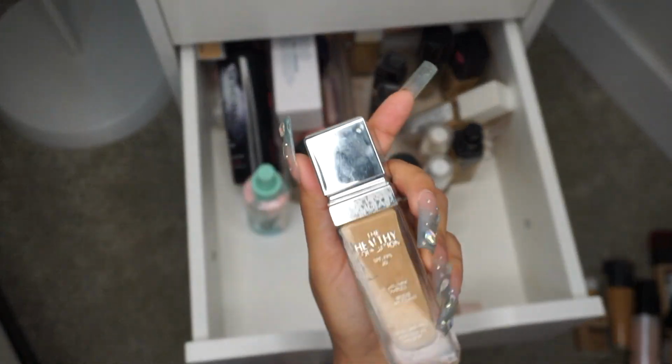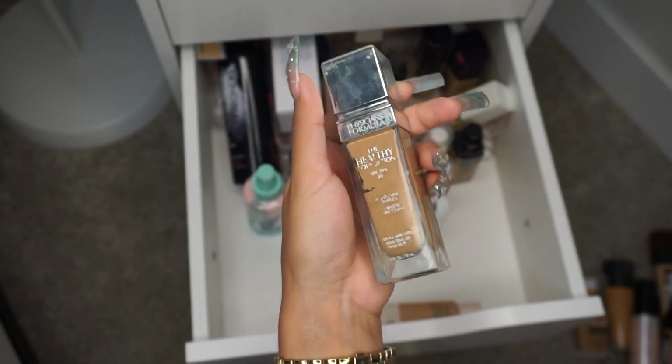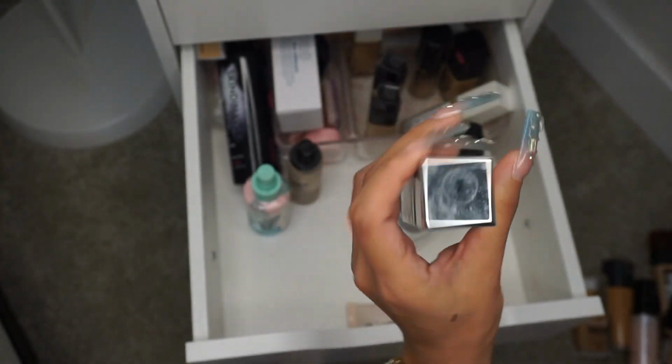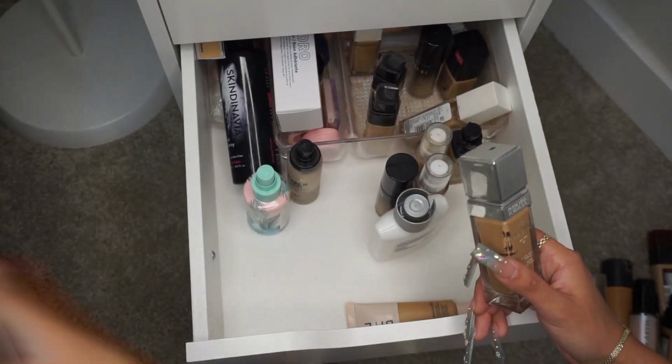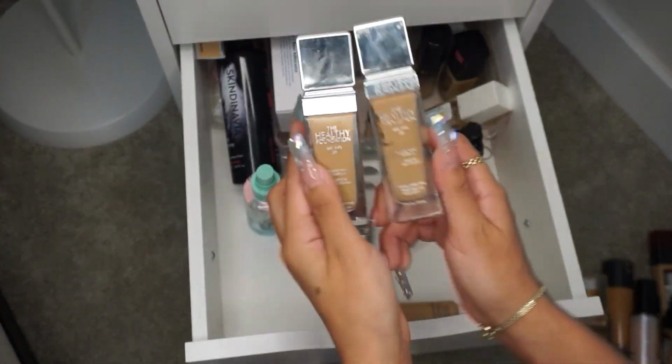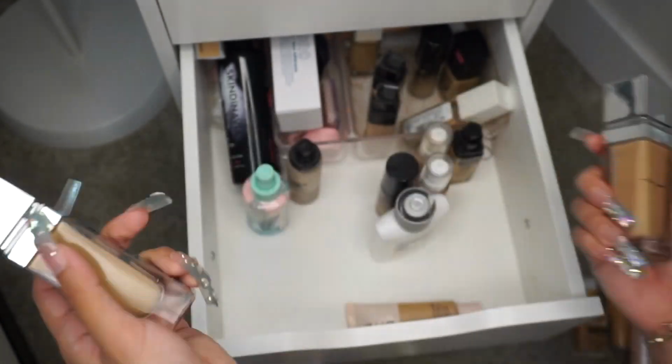This foundation is another one of my Physicians Formula, the Healthy Foundation. I have a few shades of this. This is in my MN4. The one that I use more on a day-to-day basis is MW2. They're pretty similar in shade, and sometimes I use them interchangeably, so I'm gonna keep these.